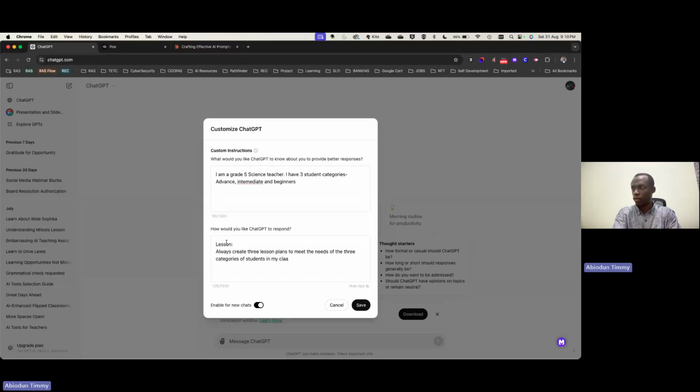I can say for every lesson plan, also create objectives, create lesson outcomes. So you can define all of that. For notes, if you're separating lesson plans, if you want to separate your notes, how do you want it to bring up your notes for you? If you want to do quiz and answer, maybe class activity, or whatever thing you would like to generate, you can categorize them and say, okay, for all of my lesson plans, you'll create the lesson plan and create 3 copies of it. You will add 3 objectives. You will add 3 outcomes.